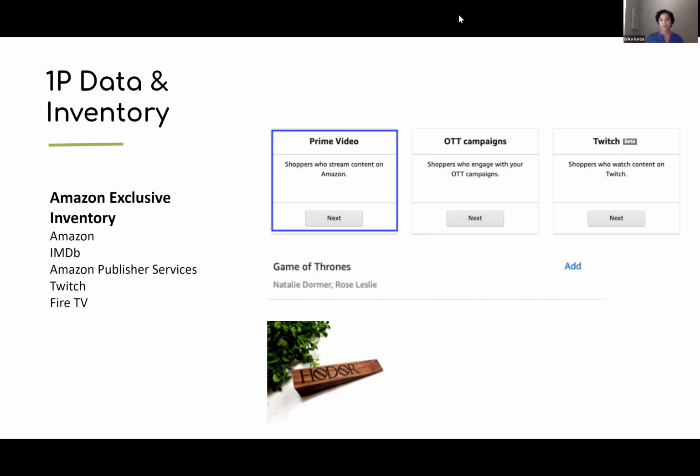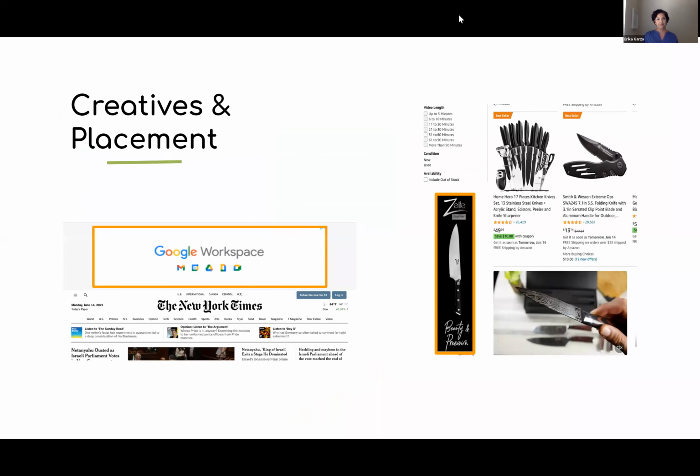So now one in 3 connected TV users are on a Fire TV device. They're on Amazon Fire Stick. So if you are a brand that's looking to move away from linear TV, then Amazon's definitely the way forward and leading the way with streaming advertising. I know there's a lot to unpack there, so I'll take it easy on this one.